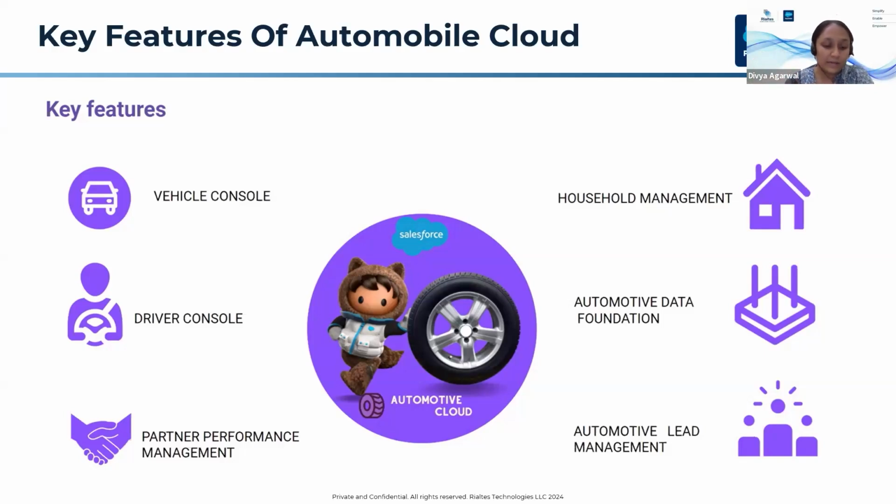There is partner performance management, which helps us easily track the retail partners and how they are performing and collaborating. We have household management, which helps us see the household's complete driver and vehicle history to personalize. Then we have the automotive data foundation, which ensures intelligent data protection and global regulatory compliance. Then we have the automotive lead foundation, which helps us route high value leads. So this is how the key features of automotive cloud help us build great software.